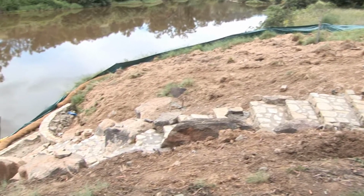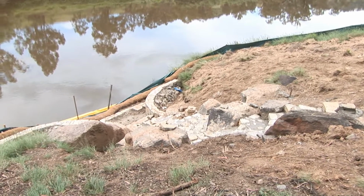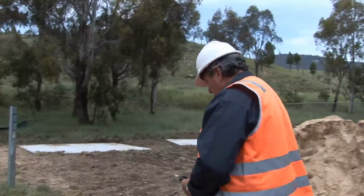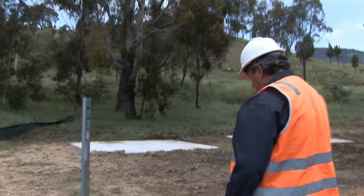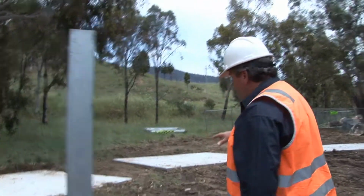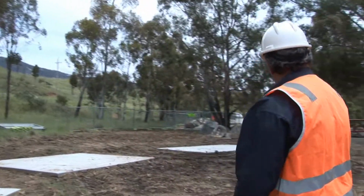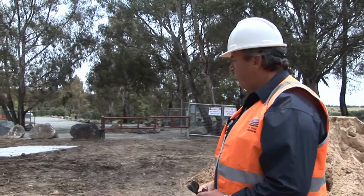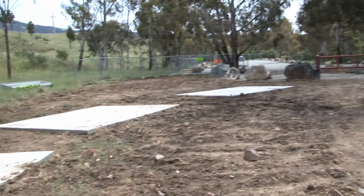Also we'll be planting this area with some more native grasses and native shrubs. There are 6 picnic table pads installed, three on this side and three over the other side under the trees, and we'll have steel and timber picnic tables coming.